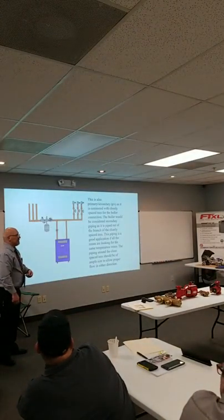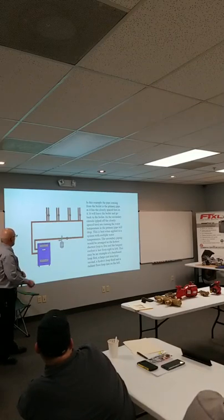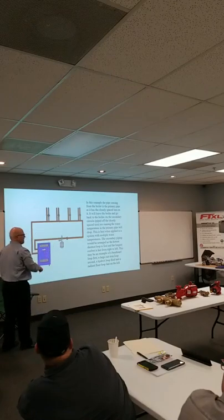This one. No. One more. This one. That one. Right. There's no arrows showing which way. Okay, so he's saying that the take off should come back. So here's our supply, and our return should be downstream of what's coming back. Remember, we always want to pump away from the point of no pressure change.